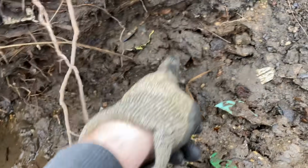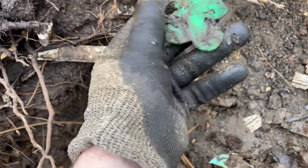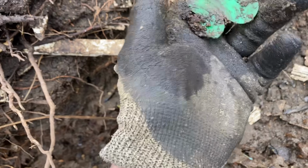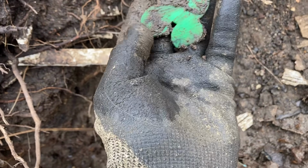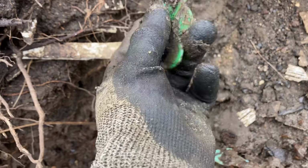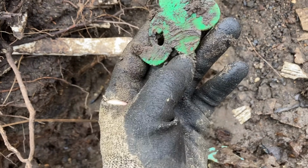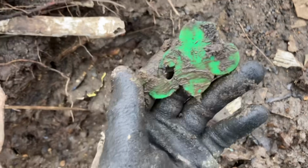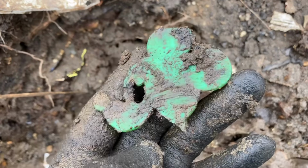Well, that green thing that I just tugged out of here does seem like it could be some kind of old toy. I can't really make out what it would be from here, but, oh, uh-oh. It's a Mickey Mouse. Looks like it's cracked on the bottom. Look at that. A little plastic green Mickey Mouse. A little beat up.